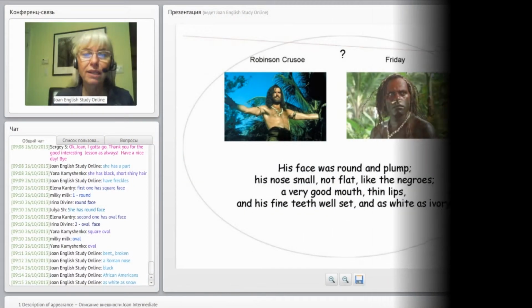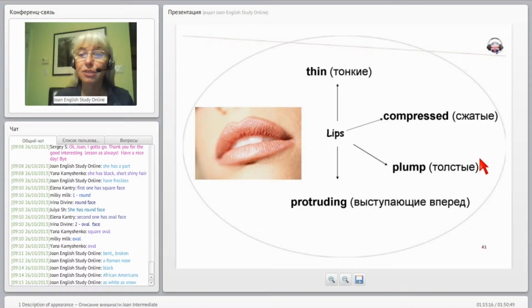Okay, and they're white. So let's look at lips. So thin lips. Now, they wrote compressed, but watch my picture. When I compress my lips, I kind of make a face like this. You know, I put them together. I squeeze my lips together.